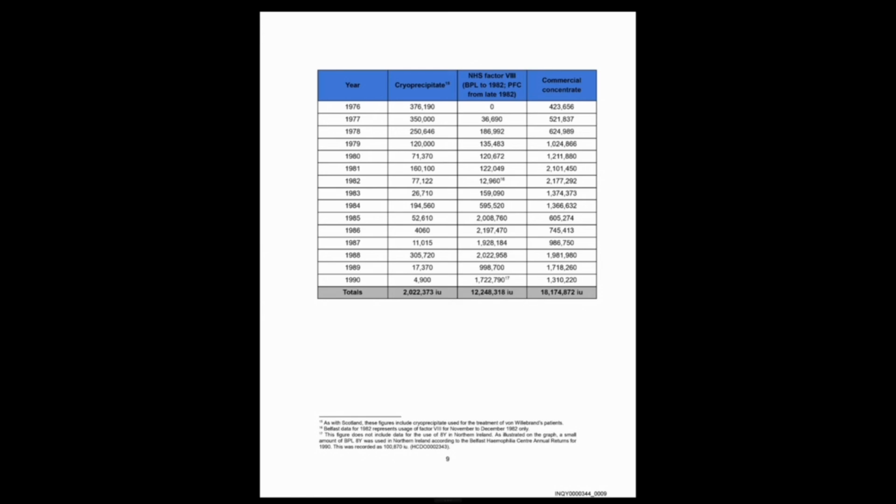graphs and the charts. But as we've covered during the course of this presentation, it's important to be aware that there was a change in the arrangements for Northern Ireland. BPL or BPL/PFL generally providing factor 8 concentrate up to 1982, PFC taking over in 1982.